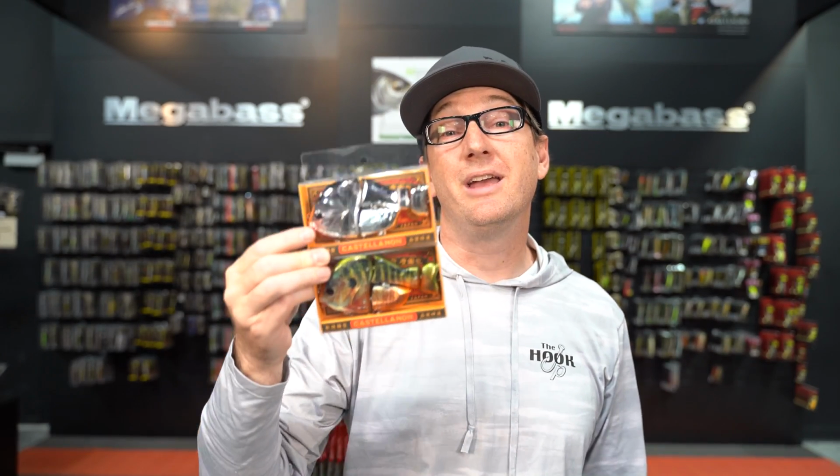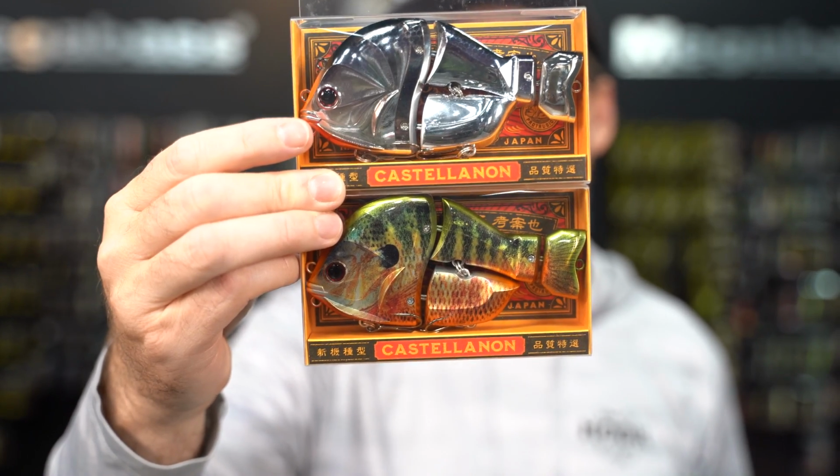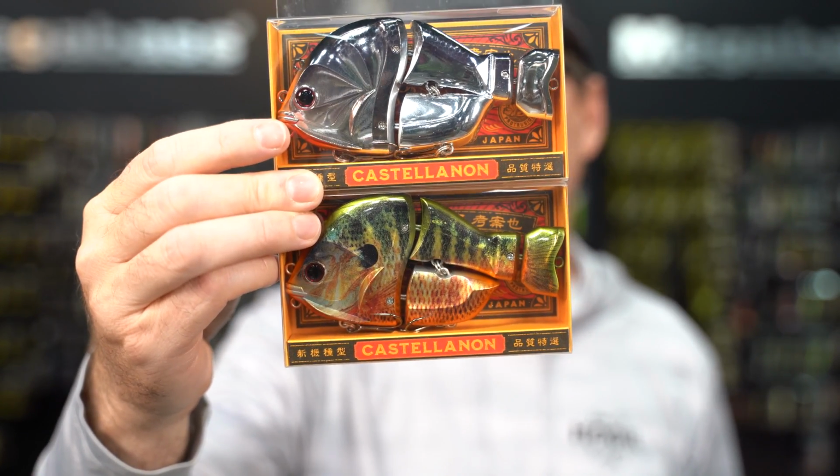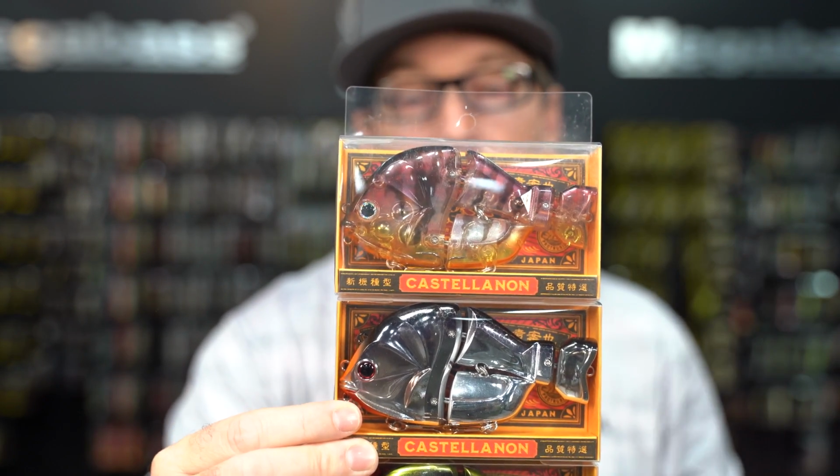We have talked about the Castellanon before. This is a really cool swim bait that looks crazy, but if you give it a chance, put it in the water, it catches fish like crazy. It's got an amazing swim, just something very different the fish don't see. A release of 5 new colors in the Manifold.